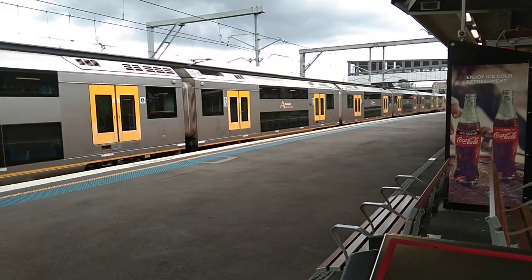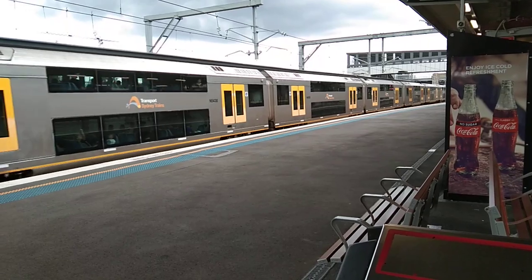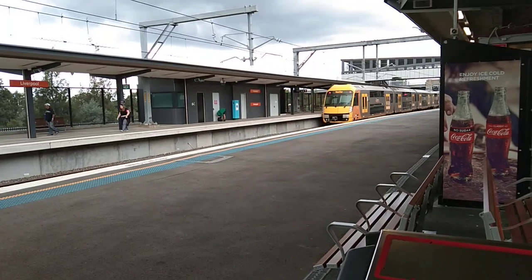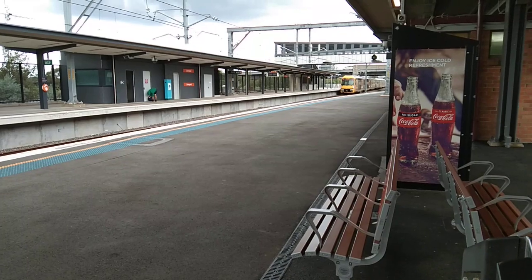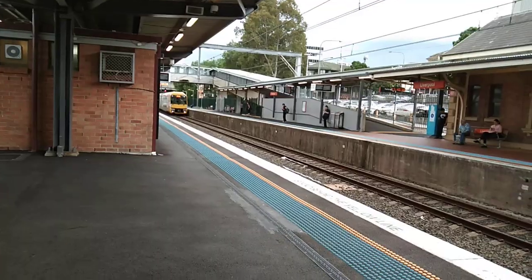A38 departing for MacArthur via Campbelltown. The next train to arrive on platform 3 goes to Schofields. First stop Warwick Farm, then all stations to Parramatta, then all stations to Blacktown, then Marion, Quakers Hill and Schofields.